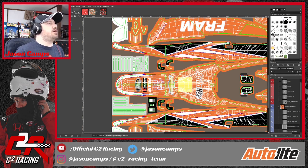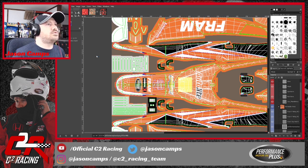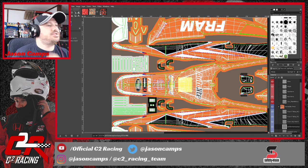I don't want to use that. I don't want to use the C Squared Racing logo we used in the other one. I want to use the one that's transparent. It doesn't have the background on it, I should say. So let's go back to a different folder here. And I'm going to pick a different logo. Let's try this one.